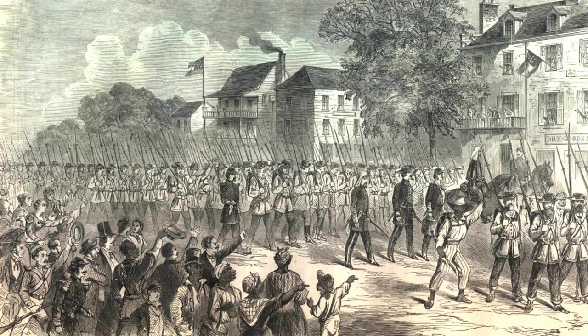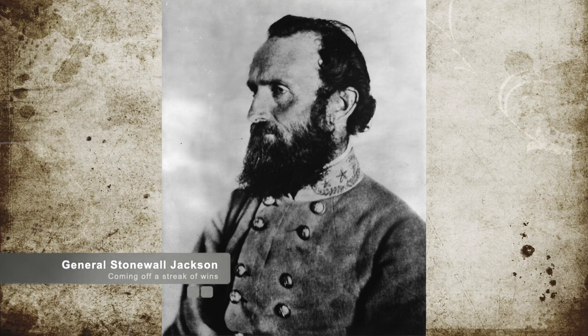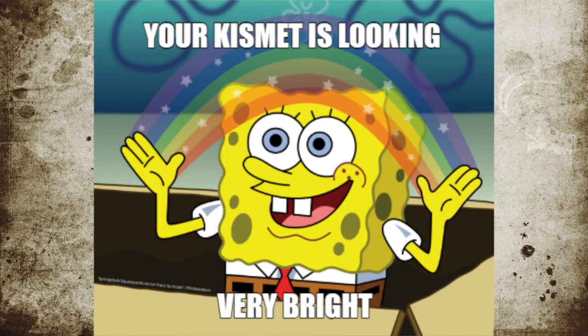Seeing this, Lee divided his troops into quarters. He sent three quarters of the troops at Harper's Ferry, with the fourth quarter making its way towards Boonesboro. The attack on Harper's Ferry was put under the command of General Stonewall Jackson, who had himself previously been the commander of the Confederate units that were assigned to Harper's Ferry back in 1861.